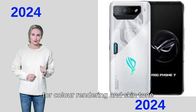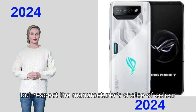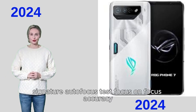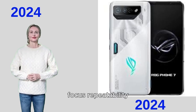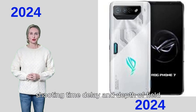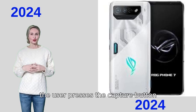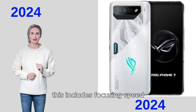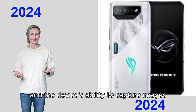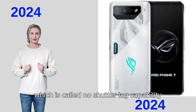For color rendering and skin tone, we penalize unnatural colors but respect the manufacturer's choice of color signature. Autofocus tests focus on focus accuracy, focus repeatability, shooting time delay, and depth of field. Shooting delay is the difference between the time the user presses the capture button and the time the photo is actually taken. This includes focusing speed and the device's ability to capture images at the right time, which is called no shutter lag capability.